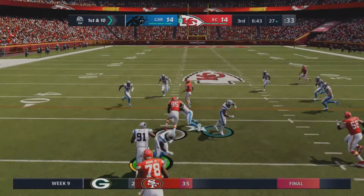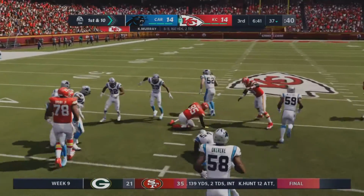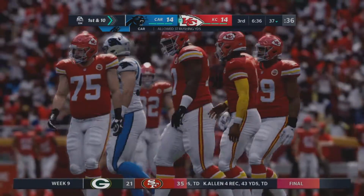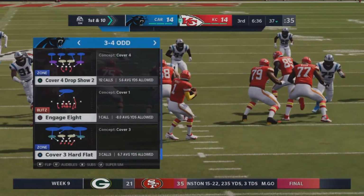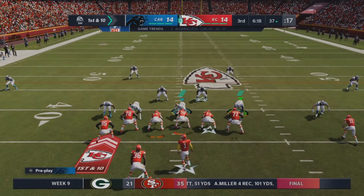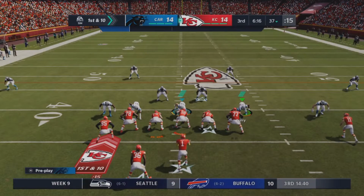After the turnover, here's Murray. Ebron with it over the middle. And he's taken down, but able to slip across the 35. 10 yards there to start the drive, and just enough by about the length of the football for a first down. 1st and 10 at the 37-yard line.